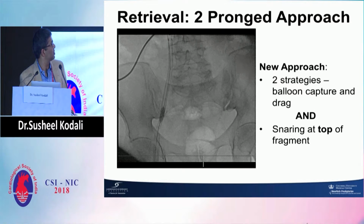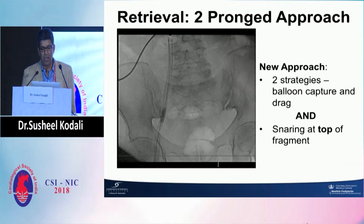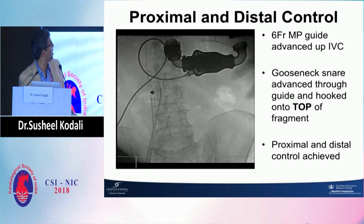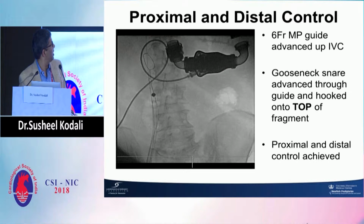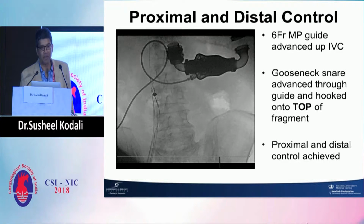Or we could try and snare it at the top of the fragment to help support it and pull it down. And so what we did here, we have this multi-purpose wire through, and then we were able to get alongside. So now we were able to snare the pigtail portion, the top of the device. So now we have a balloon below, and now we have a snare. You'll see eventually we have it grabbed on top.